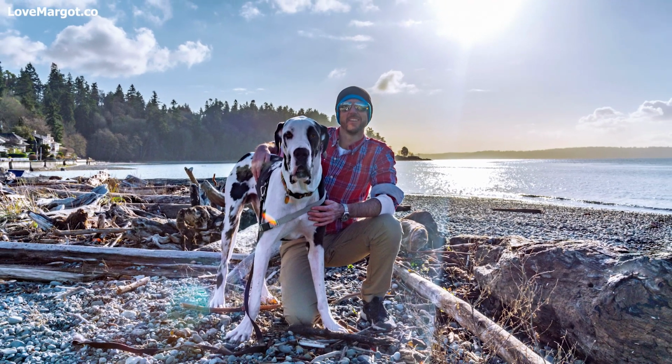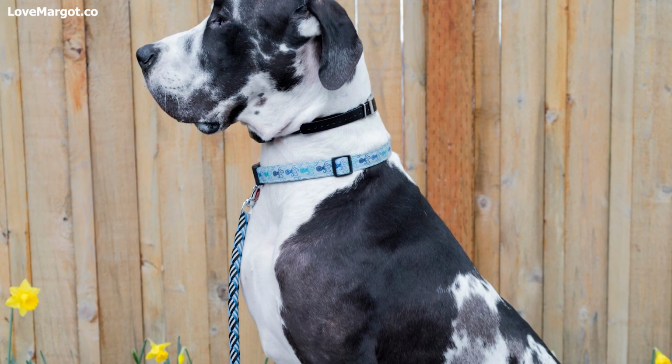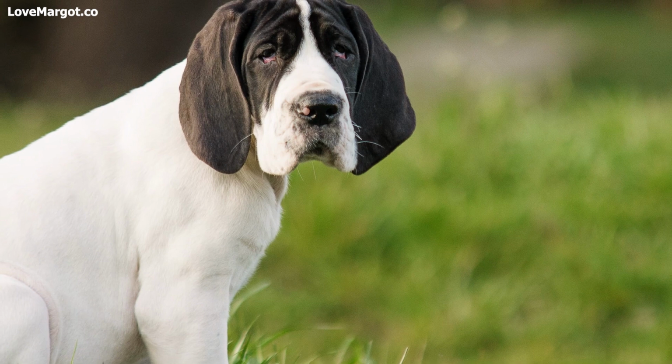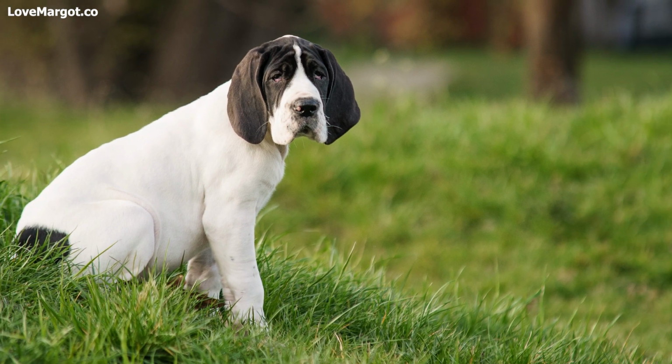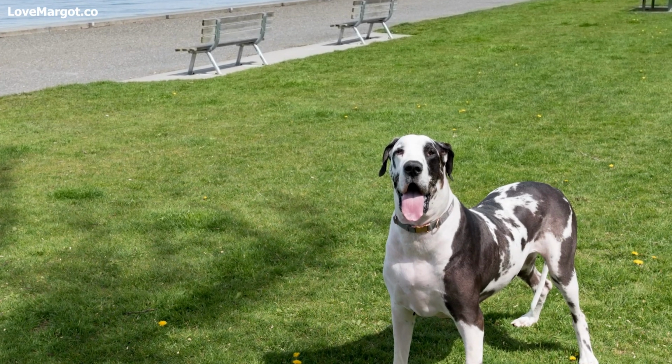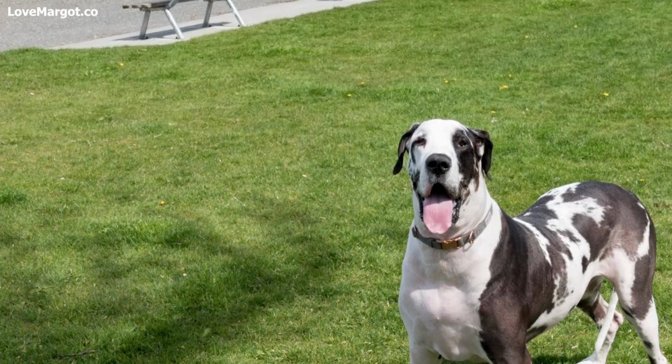Once your dog is comfortable walking on the elevated surface, you can slowly increase the height of the surface to give his joints a greater range of motion. These are just a few of the best exercises for dog joint health. By incorporating these exercises into your dog's routine, you can help him stay active and healthy well into his golden years.